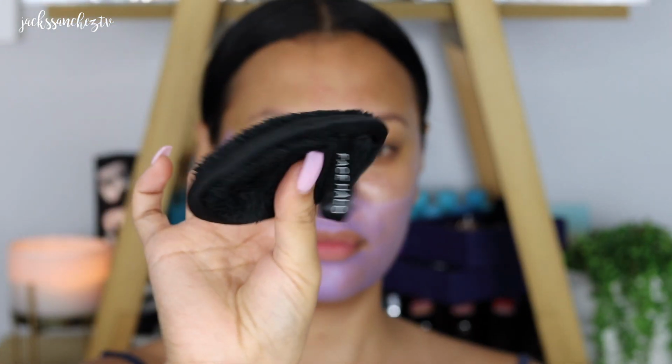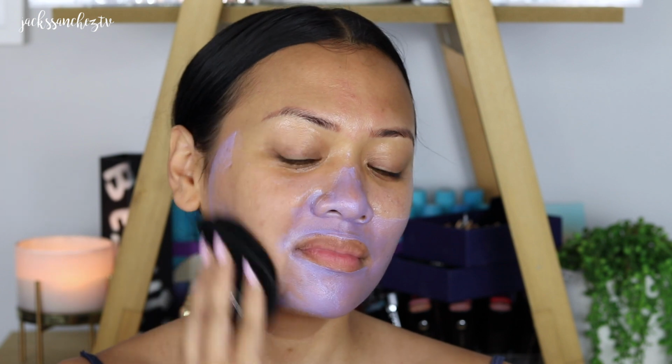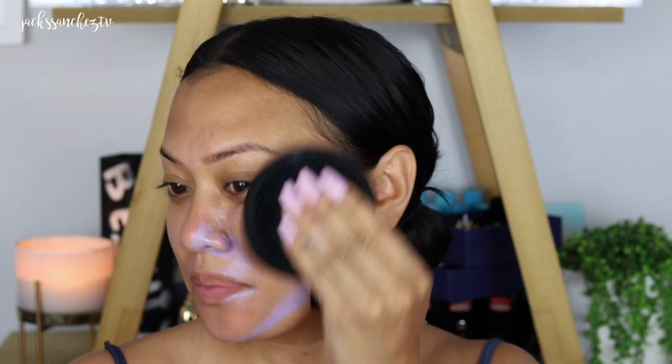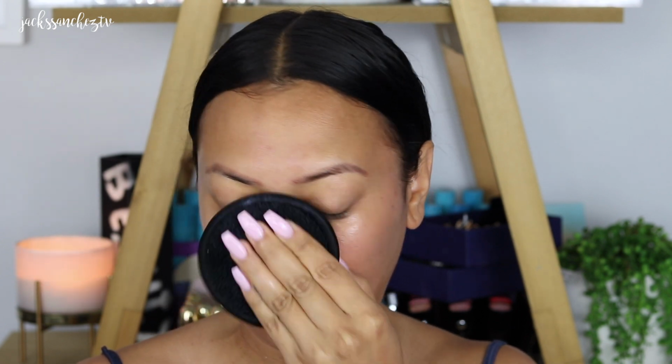It's been 15. I will be removing my mask using this Face Halo. It is a microfiber cloth and you only need water to remove makeup, masks, etc. Less wastage, and I find myself not double cleansing with this, which is great.